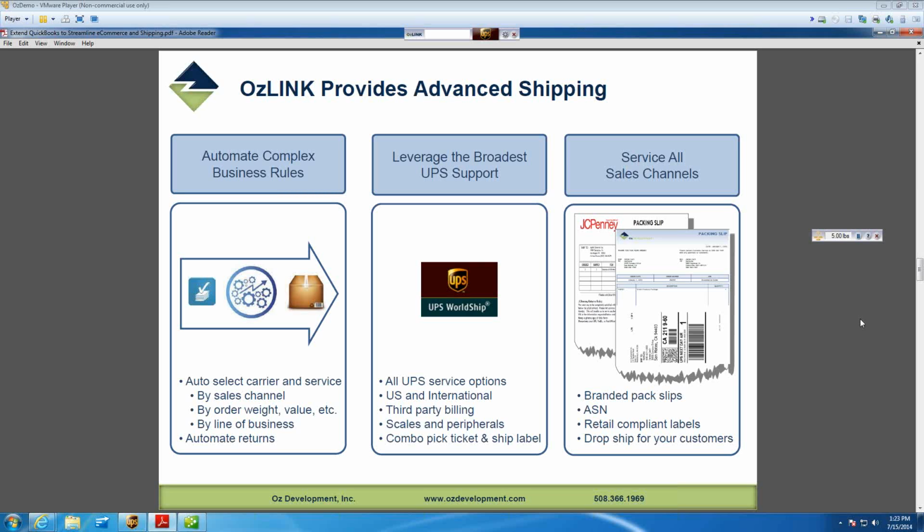Yeah, that's a great question. And there are 4 different OzLINK solutions for UPS. There are 2 that are rating and time and transit type solutions: OzLINK for UPS, which is free, and OzLINK for UPS Plus, which provides really a standalone solution that provides rating, which includes the time and transit across all the UPS services, can do address validation, as well as tracking and some batch capabilities with Excel.